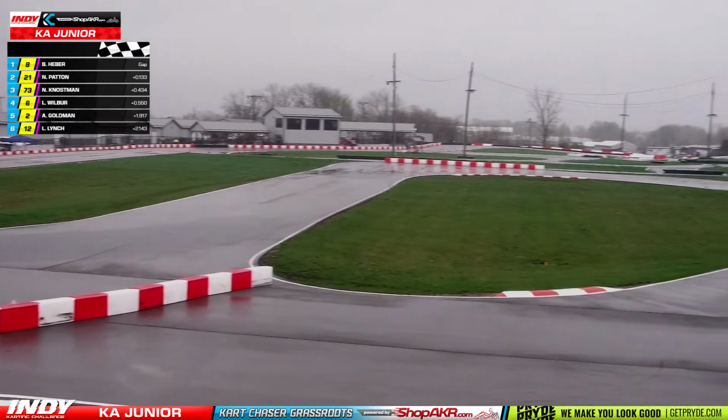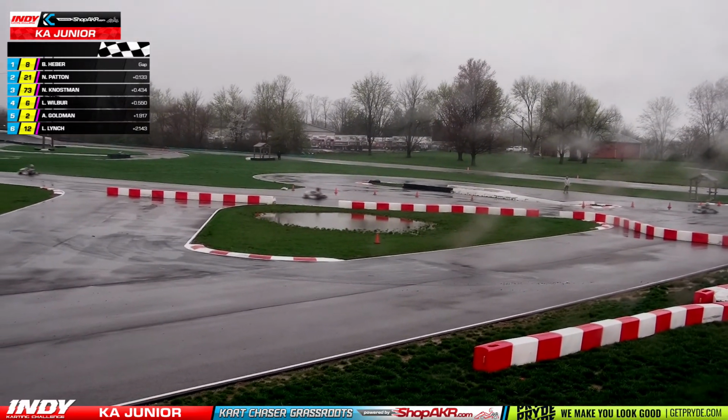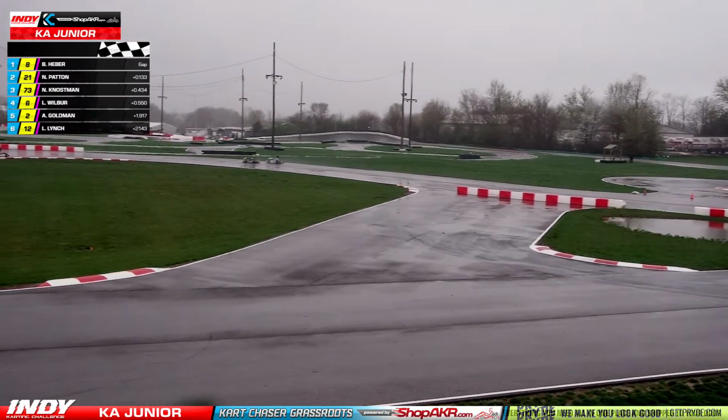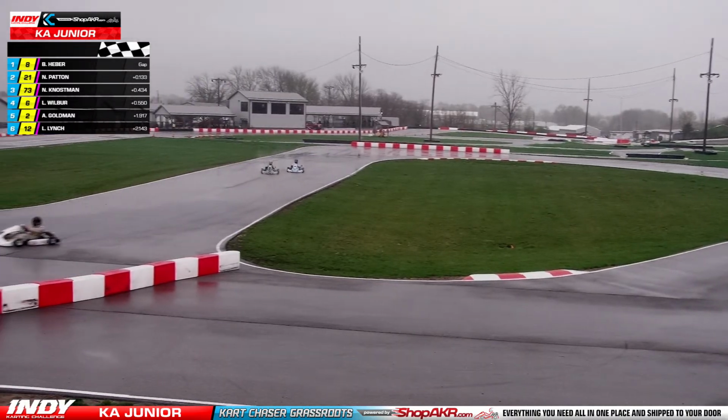Our next competitors now heading onto the racetrack are K8 Junior. And how did the juniors fare out the last time they raced? Well, a couple weeks ago, AJ Stoner came away with the win in the final.